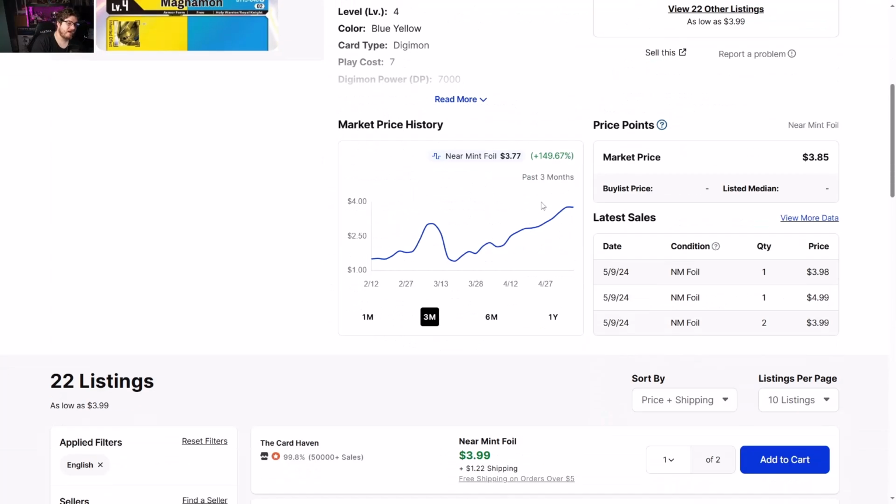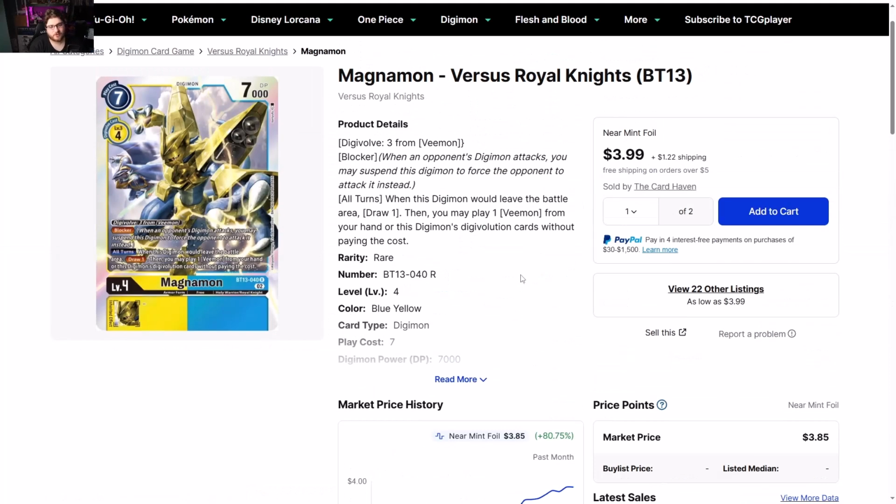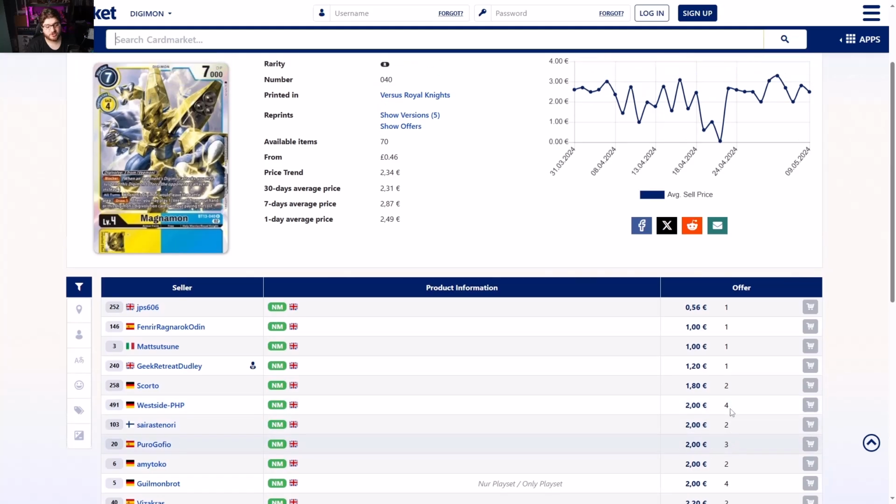Magnamon versus Royal Knights, up to a close to $4 card, guys. This thing has been just slowly climbing under the radar. We are not looking too good here. We're at almost close to a $5 card. Europe side €1 to €2.